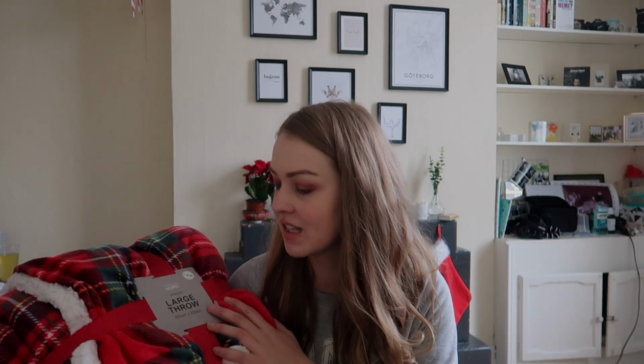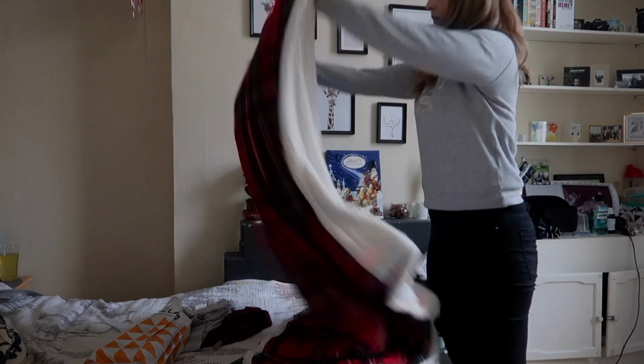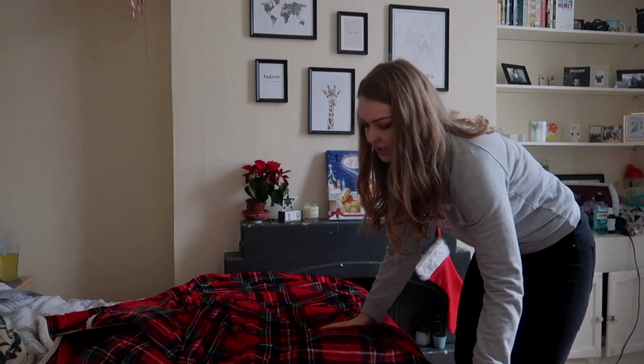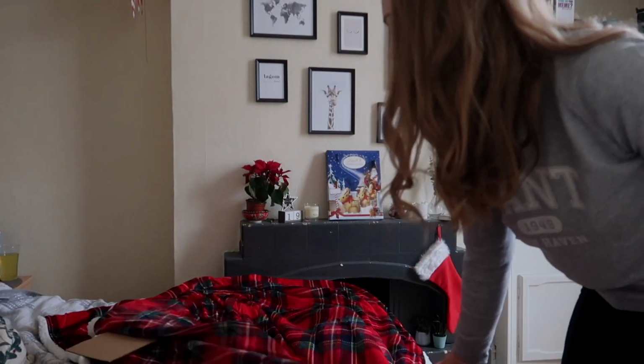I did see a really nice green one, but because my fairy lights, as I said earlier this morning, give off a green light, I wanted something red just to contrast that. So I got this one. It was £18. Oh my god, it is humongous. This is gonna be amazing. Oh, look at that. It is huge. And it is so Christmassy, and it's gonna be so nice and warm because it's got that fluffy material. I'm so happy with this purchase.